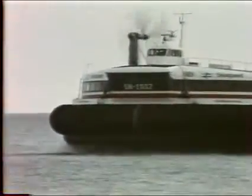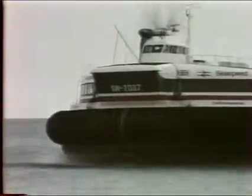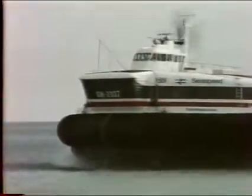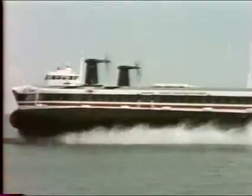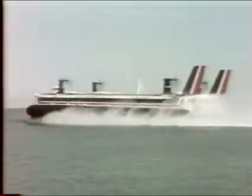SRN4 hovercraft have over a decade of cross-channel operating experience behind them. In 1968, the first craft entered service with British Rail Sea Speed, operating between Dover and Boulogne. In the following year, Hoverloyd commenced operations from Pegwell Bay. And since then, the giant craft has become an integral part of the cross-channel network.